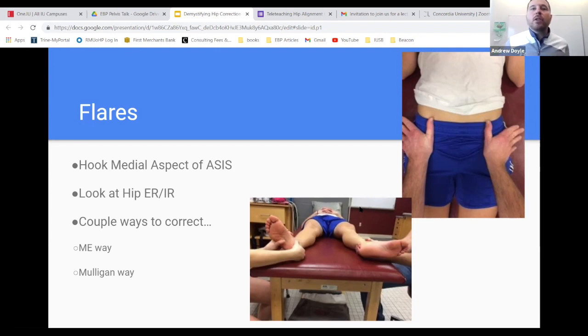All right, so what we can do here is with that side, we can do a muscle energy way or a Mulligan way. And so the muscle energy way is, since she has an outflare on, that was her right side, correct? Correct. Yeah, and we can observe at the ASIS. I like how you got your hand placement. You're right on the medial border of the ASIS, and we're just eyeballing from midline down to see if one's rotated out more than the other, okay? We can see that quite a bit, actually.